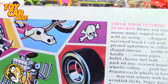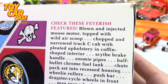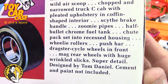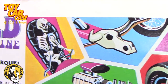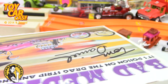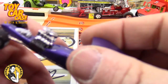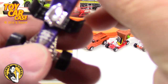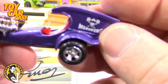Here's all your cool stuff. Checklist. Just amazing. Oh, remember the skeleton and the cow head? On the car, they hit everything on it. Oh, here's the skull head, but it doesn't have the horns on it. Probably too delicate.